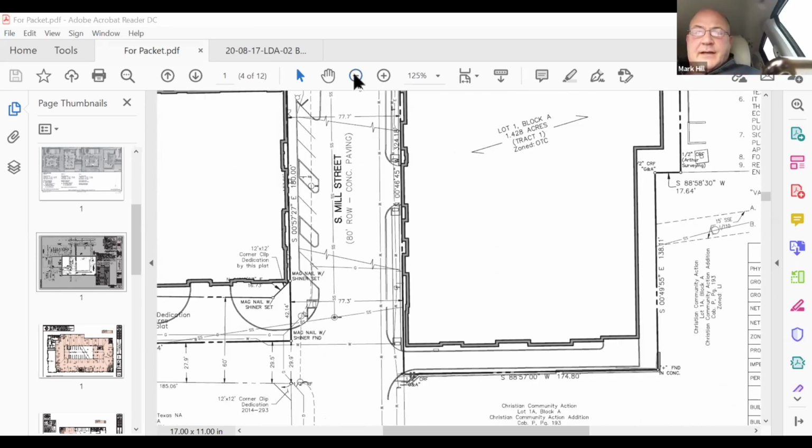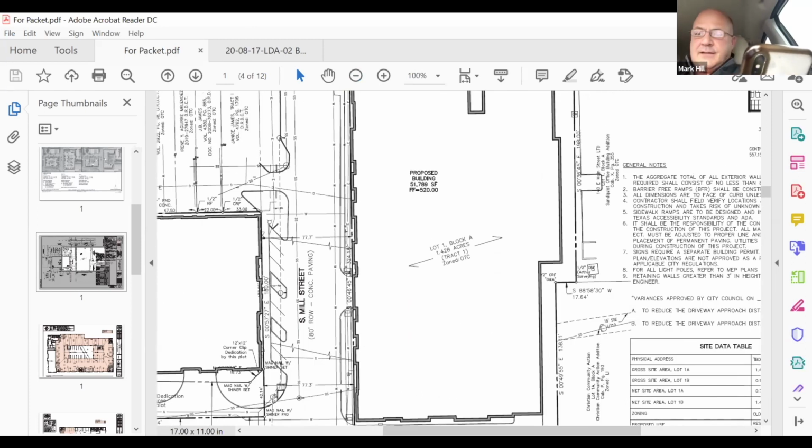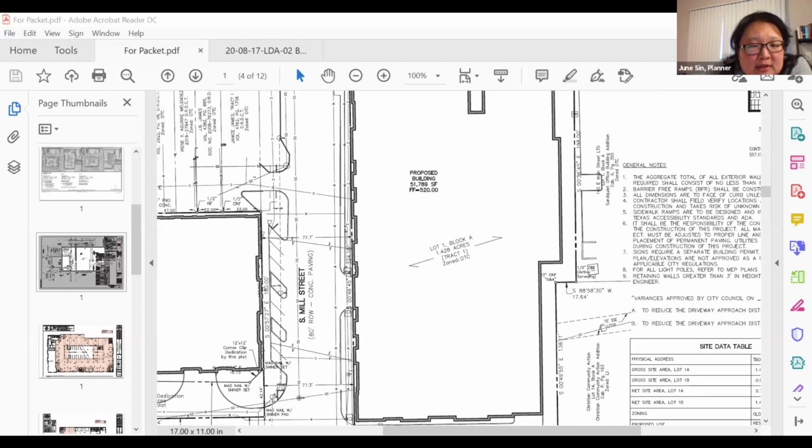Yeah, I was going to see if I could try to find the current landscape plan and send that to you, June, if you could pull it up. I would just need one second to access it. Yep. If you email it to me, I should be able to look at it. Okay. Give me one moment here, because I don't want you guys to walk away with any questions.